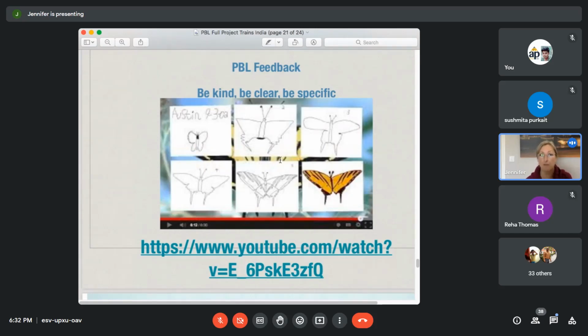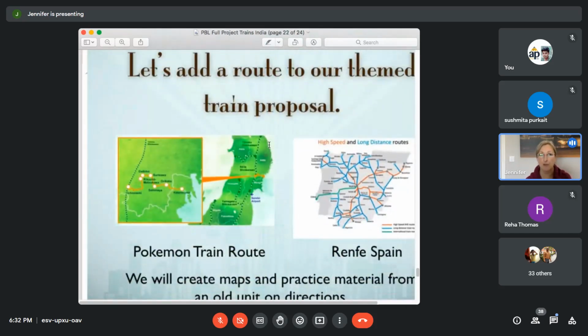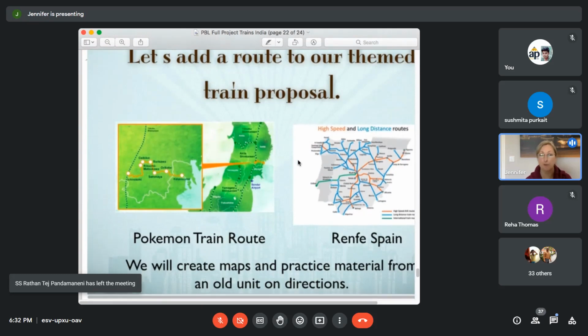Feedback is a big part of PBL. We don't want them doing a project and saying, I'm done. It's perfect. The idea is you prototype, you come up with ideas, you make it better. You go back and you make it better, okay? And then after we have an idea for our train, we go on to section 3 of our unit, which was routes. So we're going to learn all about maps, and we're going to create a route for our train. So after we learn all the language about distance and how to read maps and north, south, east, west, and all of that kind of stuff.